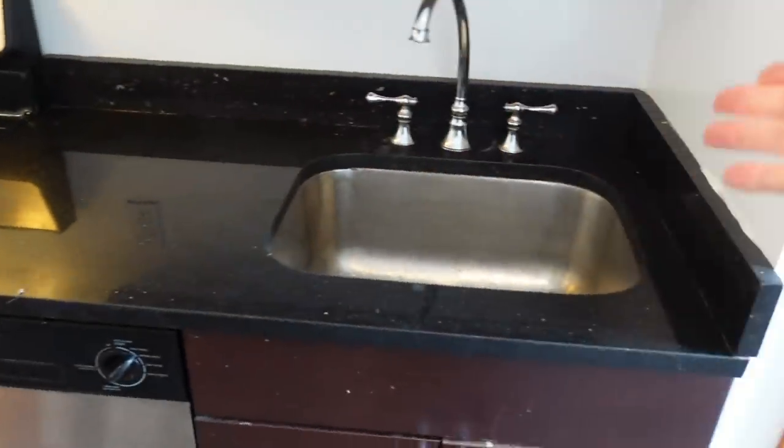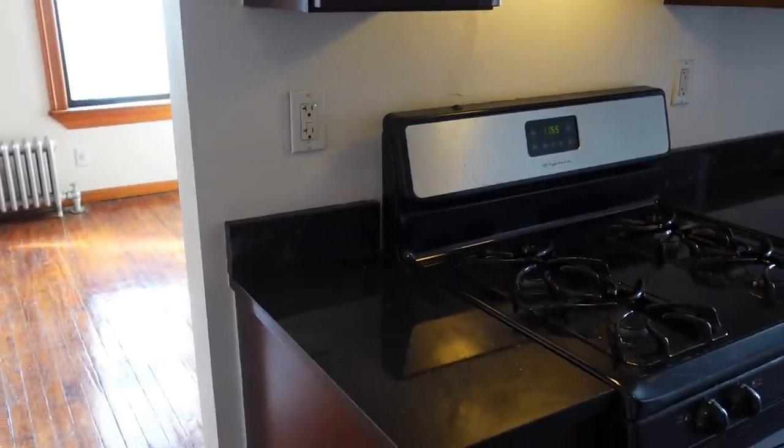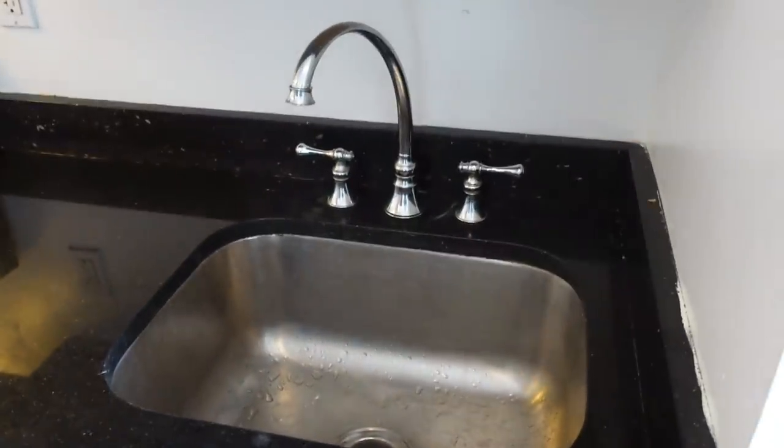Counter space here is not terrible. It's not great, but it's not terrible. You could plug in something tiny right here, like an electric potato peeler. And if you want to get fancy over here, you could plug in a toaster oven. Is there a sink sprayer? No, there's not, but the sink is nice and deep.